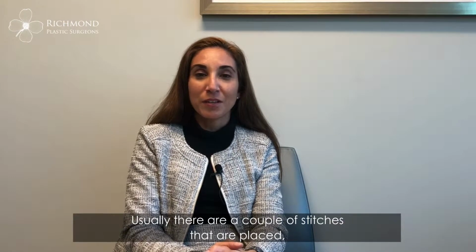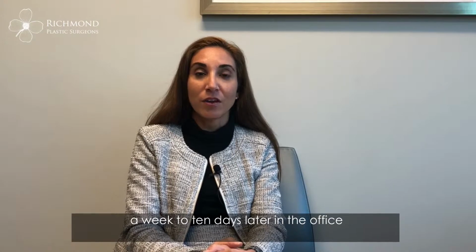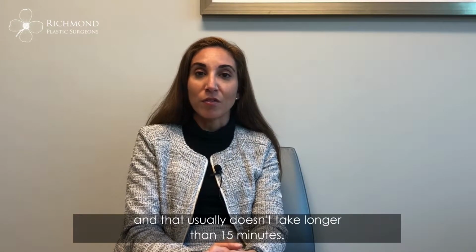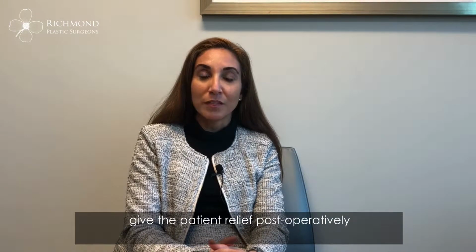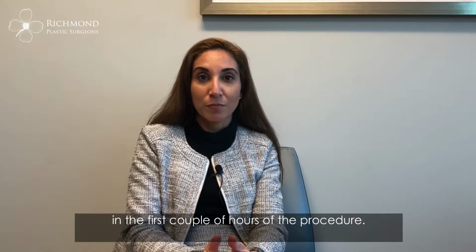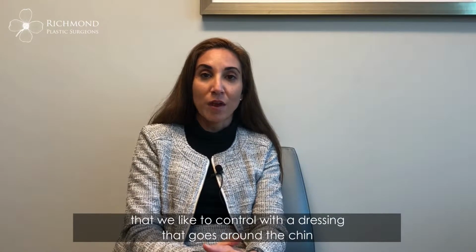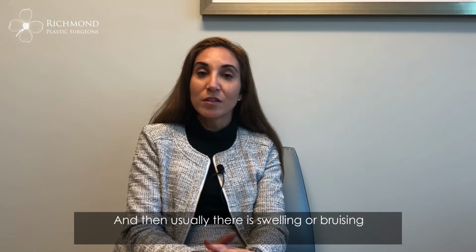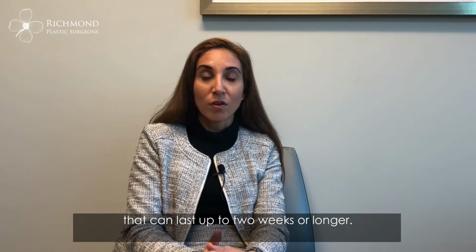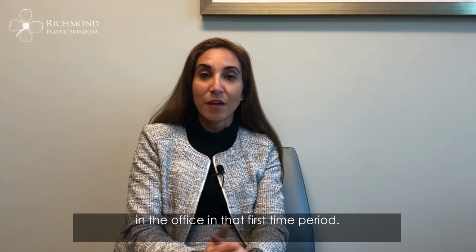Usually there are a couple stitches that are placed, and those are usually in for about a week, and then they are removed approximately a week to 10 days later in the office, and that usually doesn't take longer than 15 minutes. Usually I like to place a lot of numbing medicine in order to give the patient relief post-operatively in the first couple hours of the procedure, and then into the next day or two there may be some swelling that we like to control with a dressing that goes around the chin and over the head sometimes. It depends on the patient. And then usually there is swelling or bruising that can last up to 2 weeks or longer, but we get through this with regular visits in the office in that first time period.